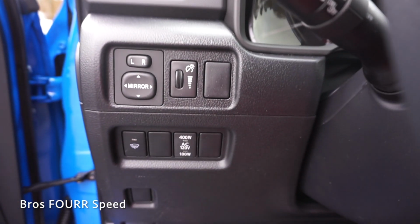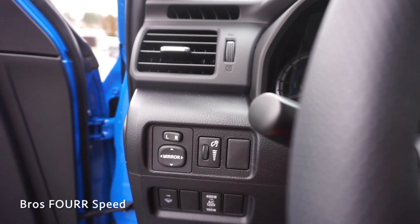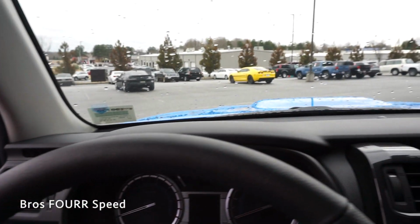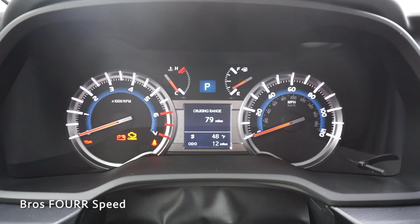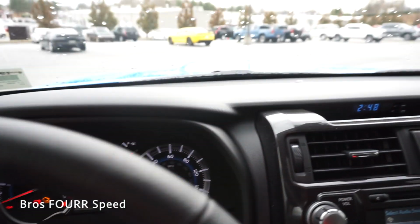To the left of the steering wheel, you have your power outlet control, along with the rear defroster, your side mirror adjustments, and a dimmer switch for the gauges. There's one air vent. Coming back to the center gauge setup, you have your tach and engine temperature on the left, fuel and speedometer to the right, along with the range, temperature, and odometer in the center.